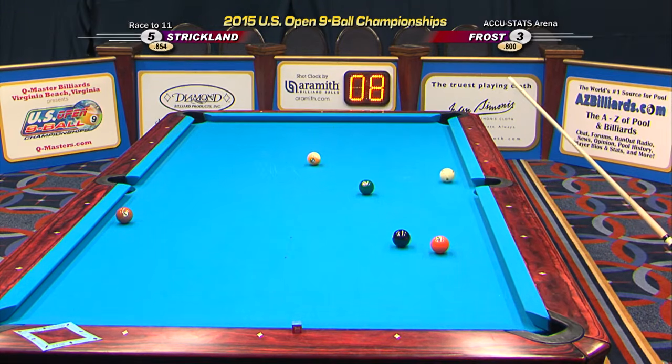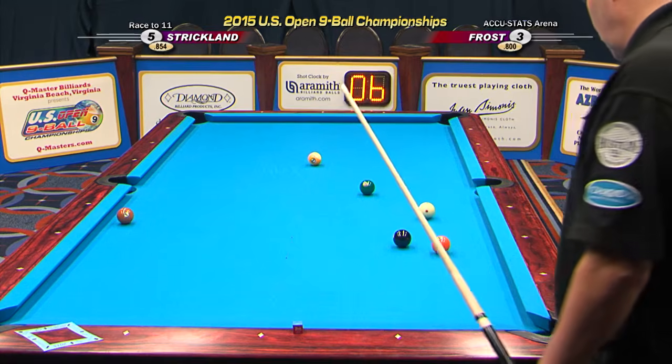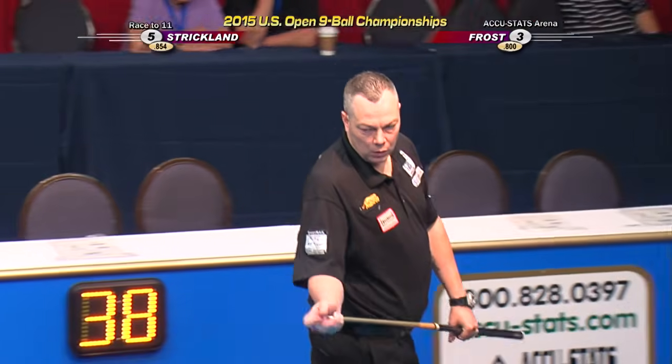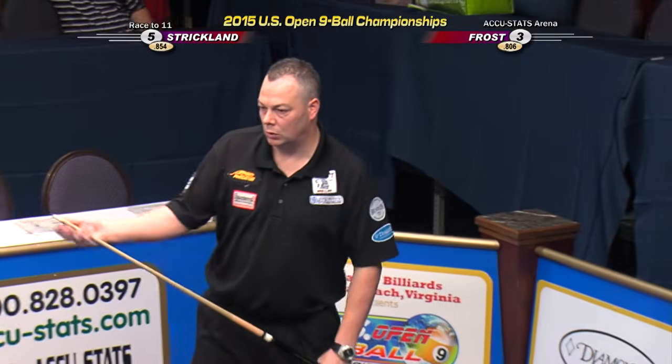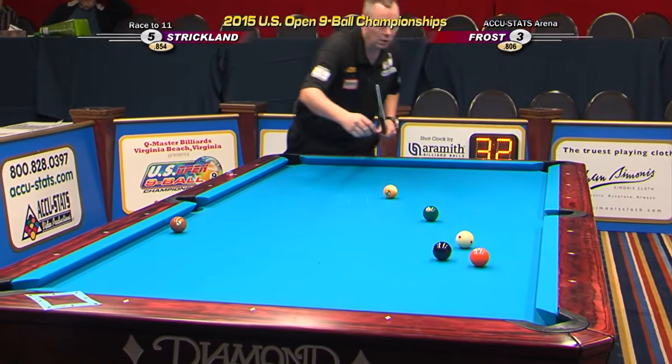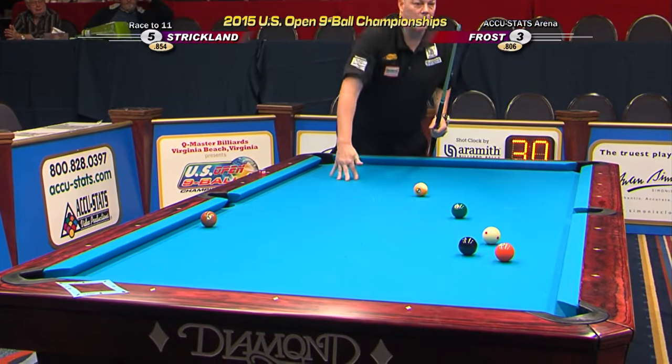Overcut. Oh, that's right on the money. How's his speed? Good. Okay. I thought he got a little bit too much energy on that ball, but by golly, he was right. That's perfect. You know, may have to go to the bridge.